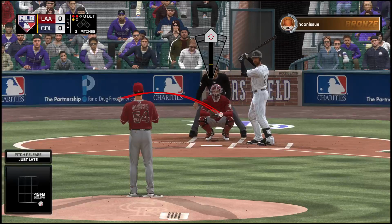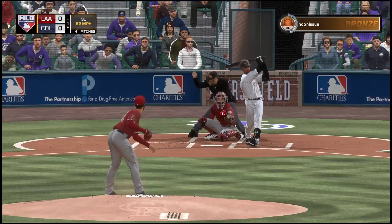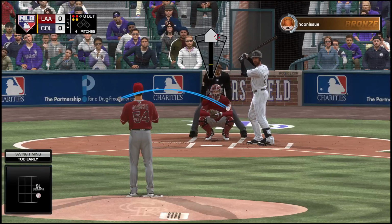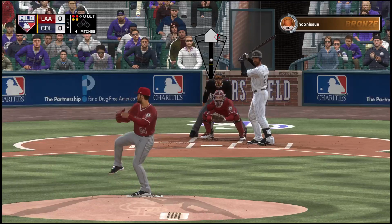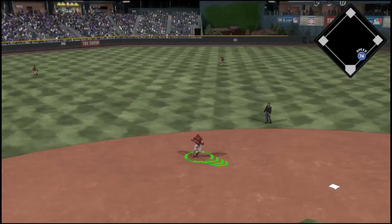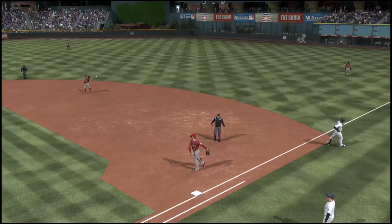2-1. 2 balls and a strike. Here it is. And a whiff at a good slider that time. He had some really good late action on that slider right there. It's hard to do anything with that pitch unless you're sitting on it and catch it out front before it breaks all the way in. Throws in time, and that's out number 1.